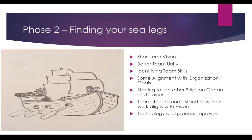Also, you have technology and process improvements, right? Now it's not just somebody sitting there rowing with a bunch of other people. They're all rowing in unison. They're communicating when they need to. They're making turns when they need to. And the technology's probably gotten better on the ship too, right? The guy on the bow is now looking through a telescope, and he can look a lot farther than just with his naked eye. And maybe the oars that the team is using are improved.